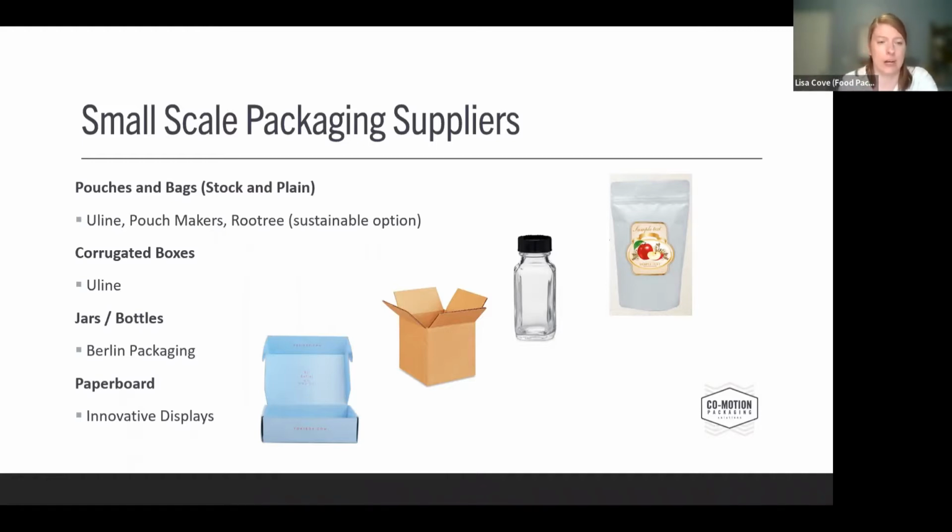So those are great. And then paperboard, which is that printed box on the farthest left at the bottom. That is a paperboard box. It's typical of your cereal boxes at home. Those can be printed digitally, so you can get some printed in small batches from different places. I recommend Innovative Displays if you wanted to give them a call. So that's your small scale stock. Basically, it's plain, lots of different people use them. You just put your own label on them.